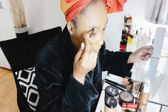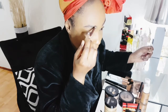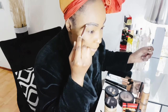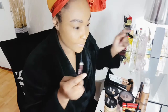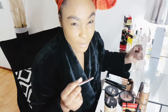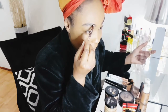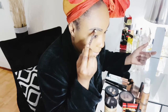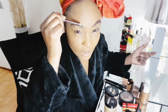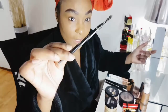So I tend to just follow the arch, and sometimes I do mess it up because I don't have a very steady hand, but I try to go with what is here. I want them to be fuller and quite defined and archy. As you can see, I created that illusion. I'm going to start filling it in from the ends here, with the two lines from the top to the bottom, using that coloring to really just feed it with something like this.